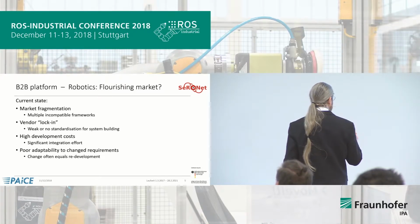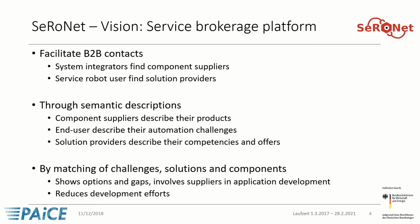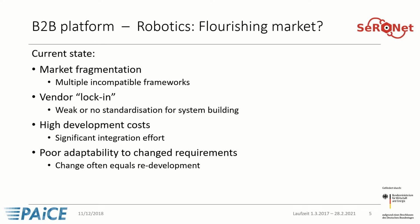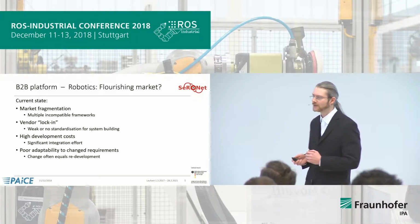We have multiple incompatible frameworks. We have often a kind of vendor lock-in. You go for a certain thing, and then you basically are married to this vendor, and we have high development costs following from this lock-in to different vendors. And also we have this problem of poor adaptability of a solution. Once you have created a system and want to change it, you basically start again from scratch. This is not so optimal, specifically when you talk about service robotic solutions, which are, let's say, at the forefront of what we can do technology-wise.